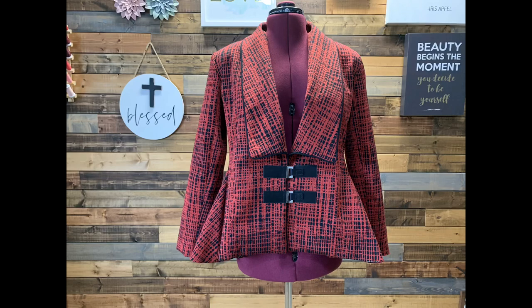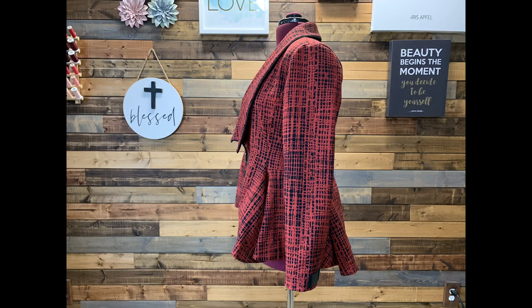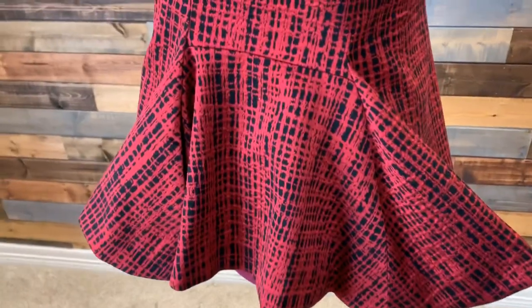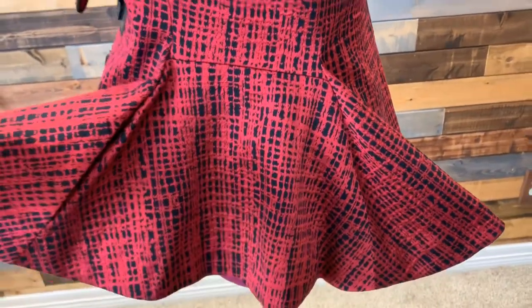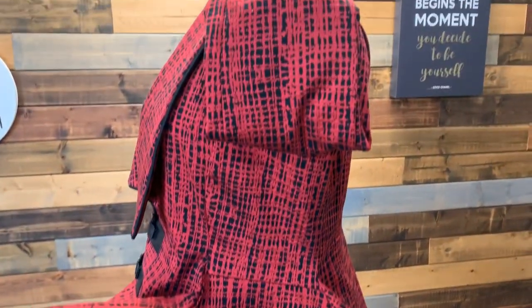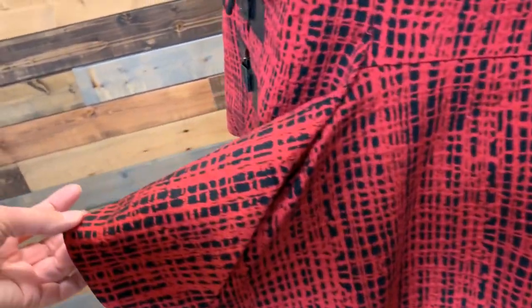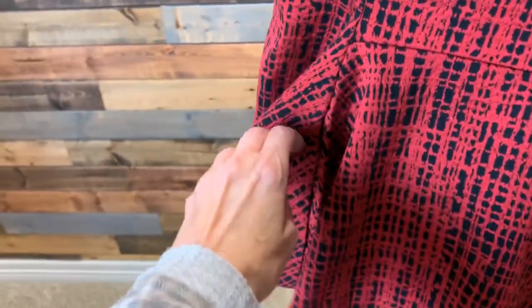Here's my jacket on my dress mannequin. And here is the back view on my dress mannequin. And the side view, so you can see how the back is just slightly lower than the sides in the front. Now that peplum is designed with a curved pattern piece and also seaming, which is making it stand out the way it does. It's actually a pretty cool design. There's also pockets, inseam pockets in the front of the peplum.